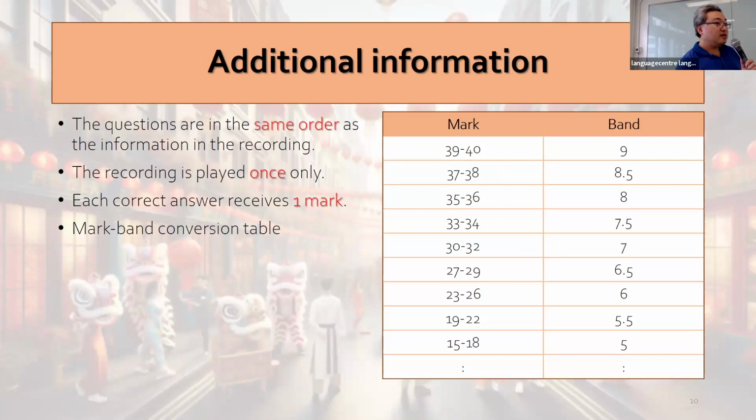Okay, so the questions are in the same order as the information in the recording. What I mean is you'll hear the answer to question 1 first before the answer to question 2, and then the answer to question 3, etc. So don't worry that you will have to jump from question 1 to question 9 and then question 2 again. No, the questions will be in the same order as the information in the recording. So you will be assured that you'll get the answers for question 1 first before moving on to question 2. And the recording will be played once only, and each correct answer receives 1 mark.